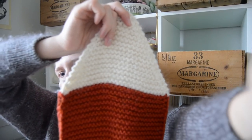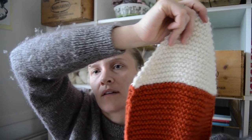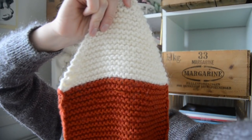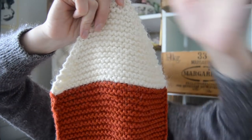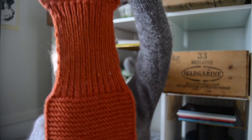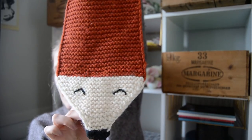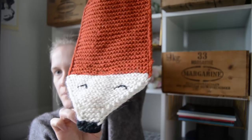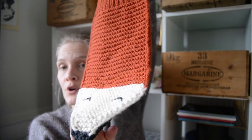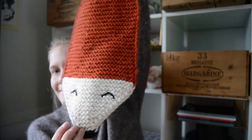Oh no, don't sew. Let me see if I can. Okay, let's try. It's messing with the focus at the moment. Okay, here we go. I think it's been a work in progress for a year and a half. And I knit this for a dear friend and her daughters. And it's been done for at least half a year. I just needed to embroider the eyes on there.